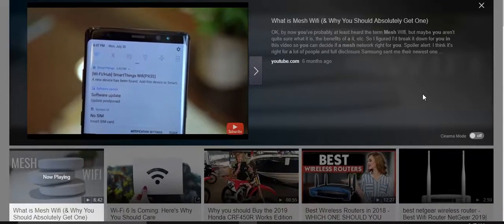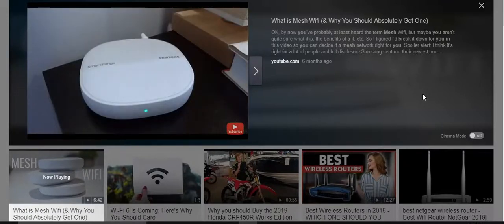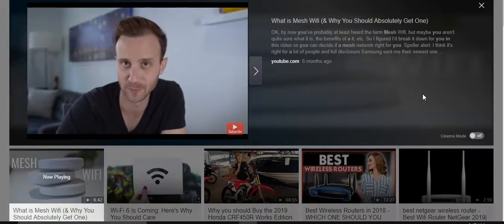Then each subsequent hub I added, I just plugged into an outlet, opened the SmartThings app again, and actually this time it automatically found the hub, and I just selected the option on the screen to extend my current network instead of creating a new one, and boom, seconds later, I could walk to the next location and do the same for any others that I needed to add. Literally could not be simpler.